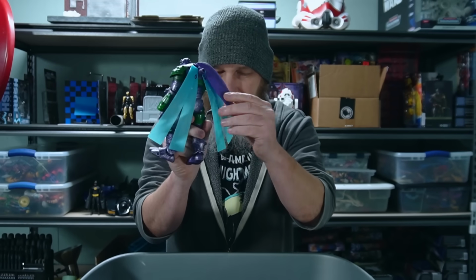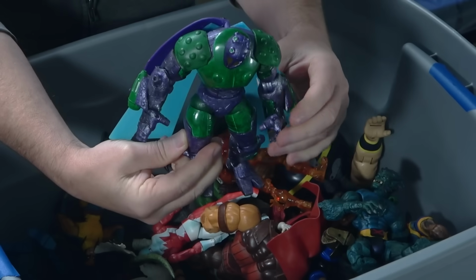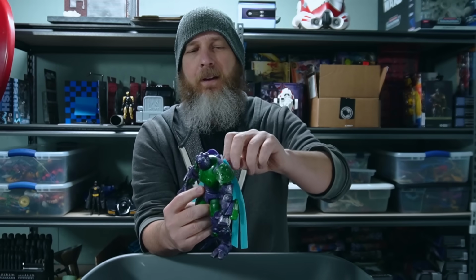Oh, but it looks like one of the wing things is down in the tub somewhere. It's not your classic Beetle, but it is a big armored sumbitch. Looks like the wind up thing doesn't, oh wait.